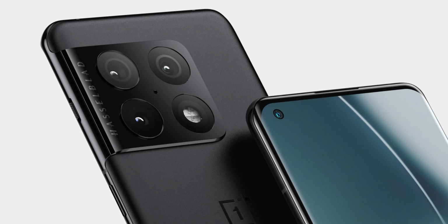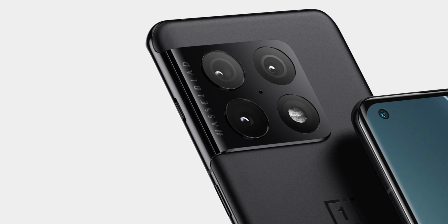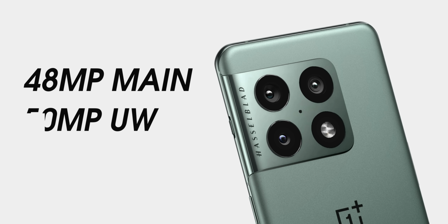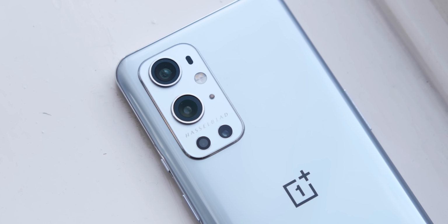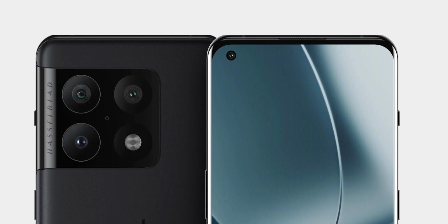The OnePlus 10 series is not bringing such a big overhaul, but more of a fine-tuning with a triple camera setup retained at the rear. Of course, on the OnePlus 10 Pro we'll see a new physical layout, but a familiar 48 megapixel main sensor, 50 megapixel ultra-wide and 8 megapixel telephoto zoom lens setup. It seems that the 2 megapixel monochrome sensor could be ditched this time around, but the selfie camera is set to take a major step up to 32 megapixels, which doubles the resolution of the OnePlus 9 Pro's selfie camera.